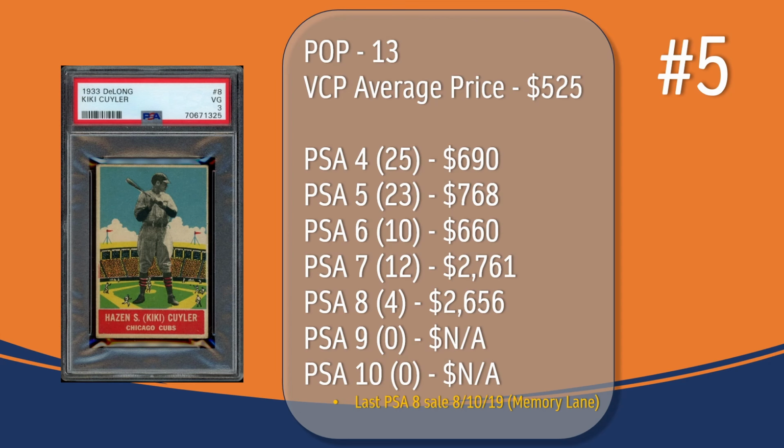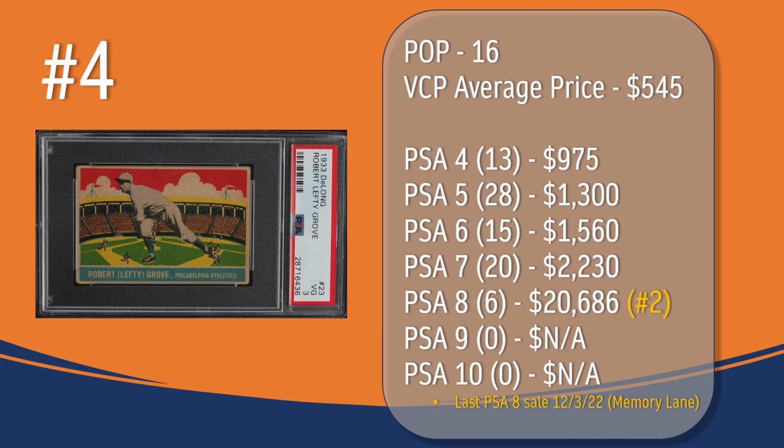There have been 10 graded a PSA 6, the last one selling for $660. There have been 12 graded a PSA 7, the last one selling for $2,761. And there have been 4 graded a PSA 8. The last PSA 8 sale took place in August of 2019 through Memory Lane and sold for $2,656.